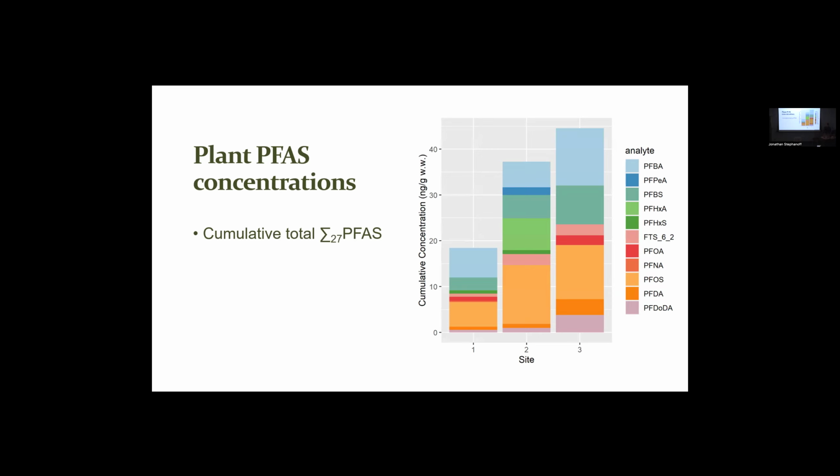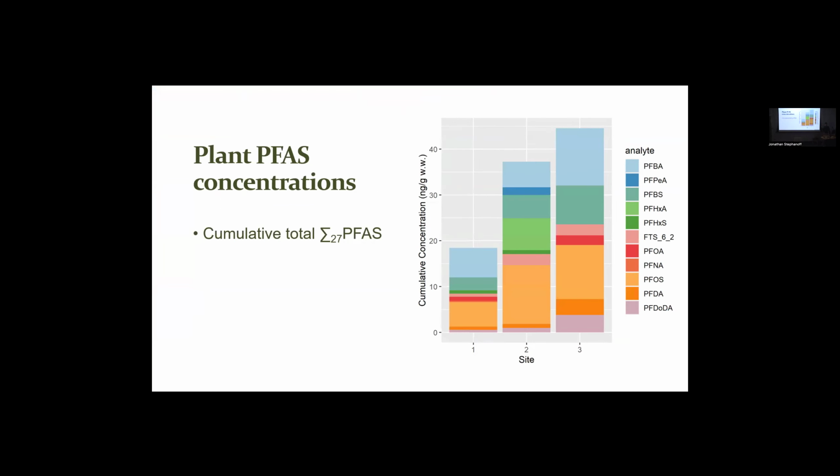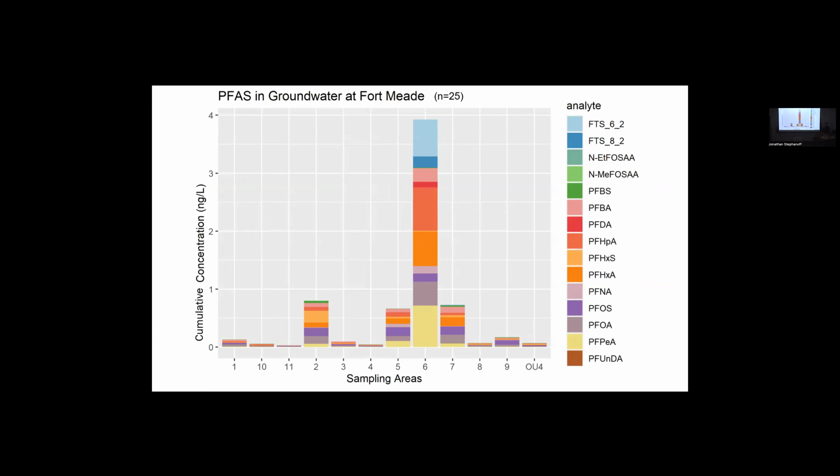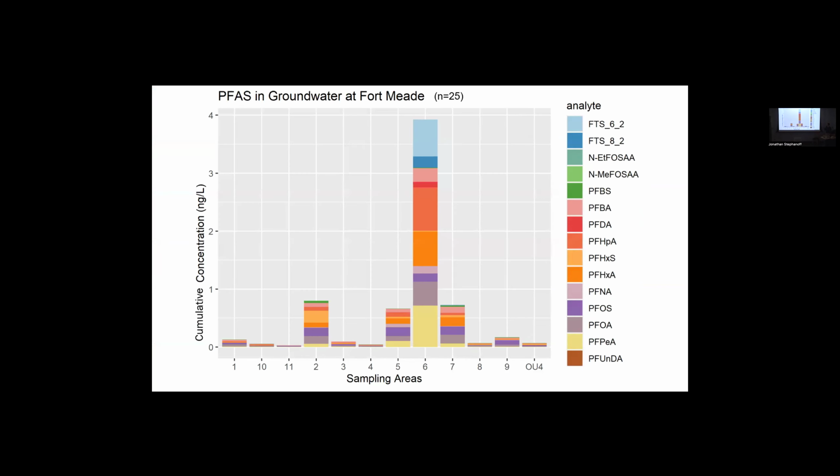And I'll dive into that because I'll first show this map. So as I said before, Site 3 is one of the farthest sites away from the fort, from the base. However, the chemical concentrations, so if you look at 6:2 FTS, are quite elevated at Site 3 and Site 2, and we believe that it's this detected analyte that is in common with the area sampled, number 6, which is, wow, I'm so sorry. I hope this makes sense. This area, okay, so this area, building 6691, that is area number 6 shown on this graph.